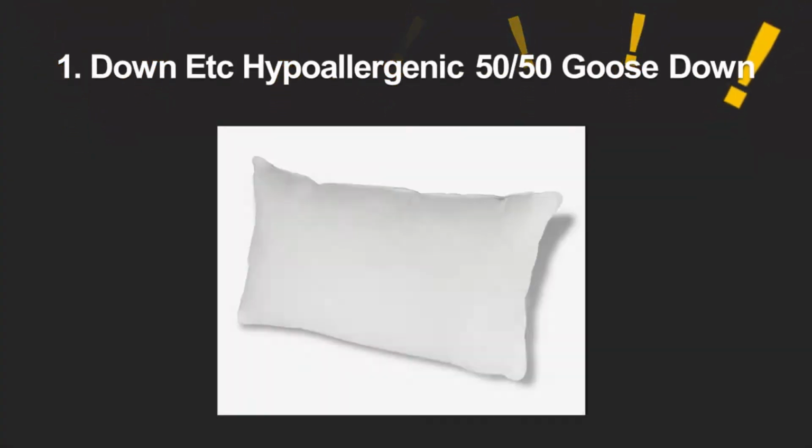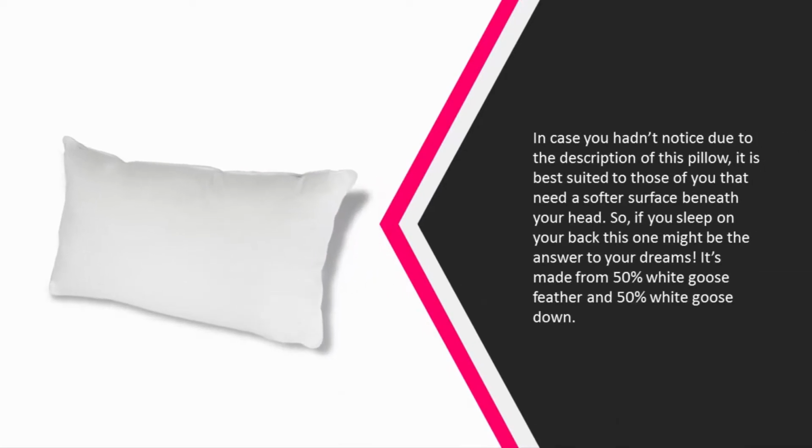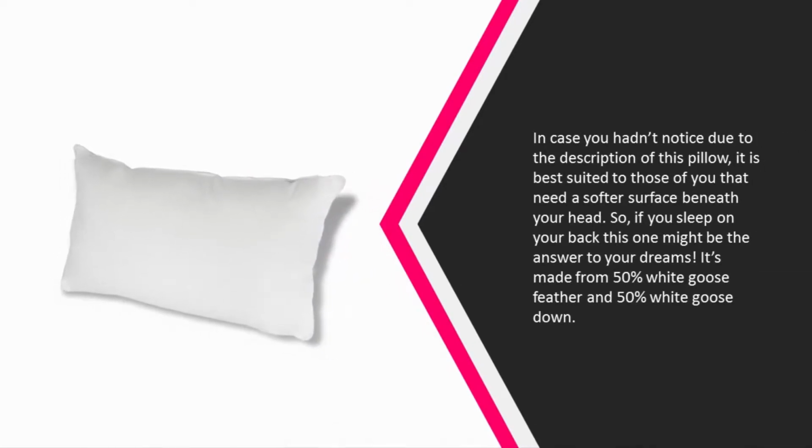And coming in at number 1 on our list. In case you hadn't noticed, due to the description of this pillow, it is best suited to those of you that need a softer surface beneath your head. So, if you sleep on your back, this one might be the answer to your dreams.